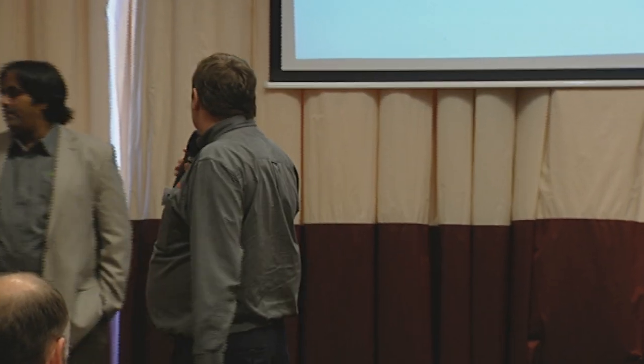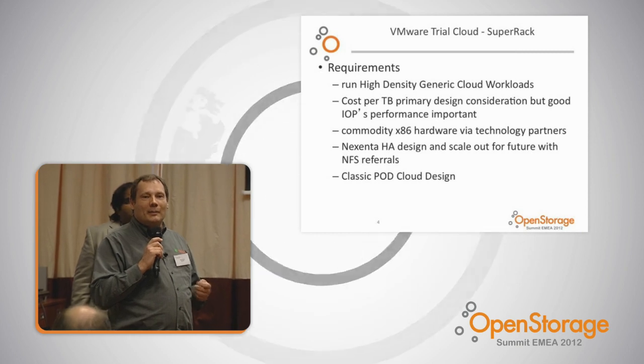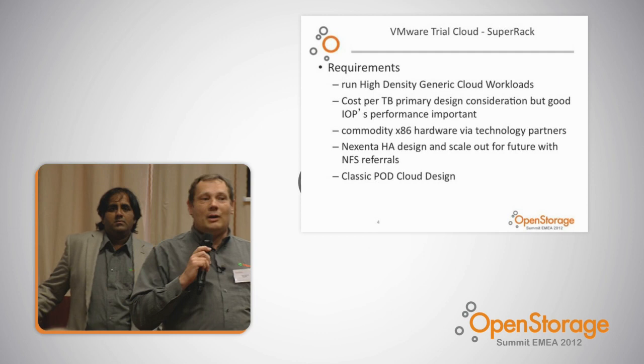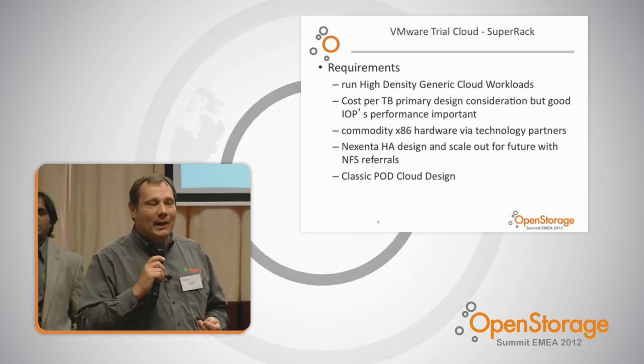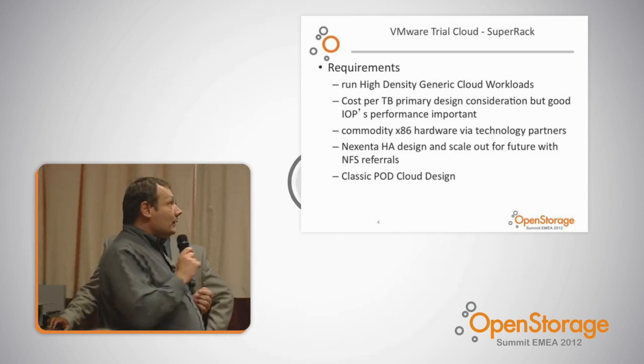The requirements, as I said, were to run a high-density generic cloud workload. Cost per terabyte was the primary design consideration, but good IOPS performance was very important for a cloud type workload. The design needed to be scale out for the future because they didn't know how big their cloud was. Part of the problem with cloud architecture is you don't know what you don't know. You don't know what customers are going to attempt to run on your cloud. And it needed to be a classic pod scale out design.